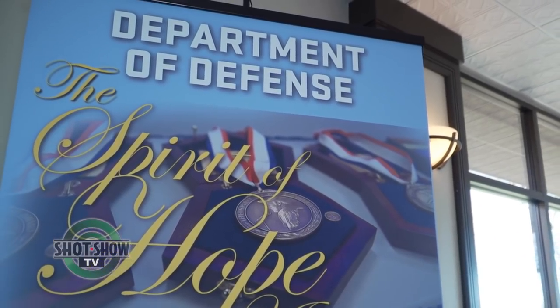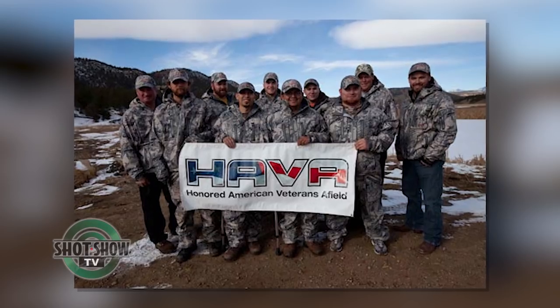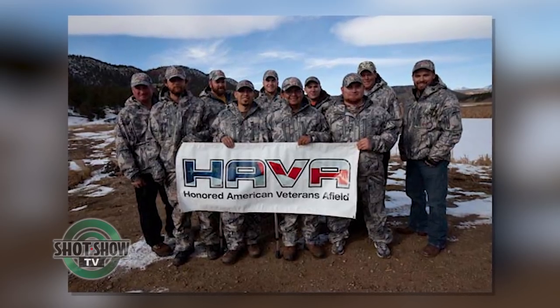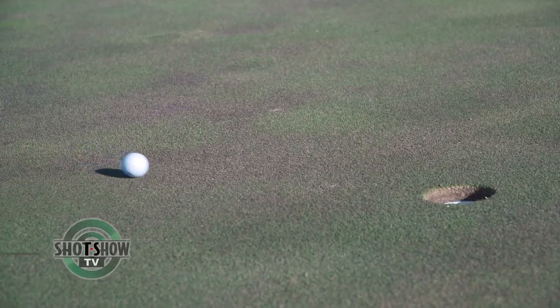HAVA has also been recognized by the Department of Defense with the Spirit of Hope Award for being one of the top military charities in the country. It's a great organization. They helped a lot of veterans come out here and have a great time. These golf teams say this event is a win-win. It's a no-brainer. It's a good group, and you know what they do for the veterans. This makes a lot of sense, and it's a good way to kick off SHOT Show.